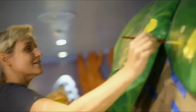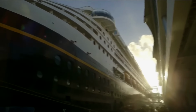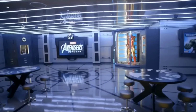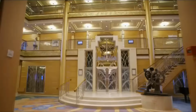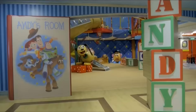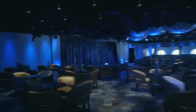From the big picture to the small, every detail is important to us. And when it's done, discover how all the new designs and construction have come to life as the reimagined Disney Magic sails on her first voyage. You feel like you're kind of walking into a palace. From transformed kid spaces that can only be found on this ship to a new exclusive area for adults.